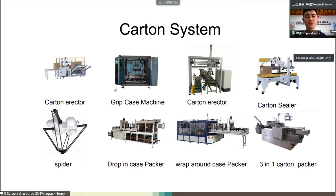The second factor is your product, because putting your product inside the carton is a hard process for the machine. If the product is light, we can make a mechanical hand that picks it up and puts it inside. If your product is a small carton or glass jars, that's a different approach. So we can recommend for you. We have rich experience in this part.